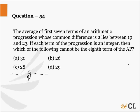Now the nth term can be defined as a plus n minus 1 into d. So the 4th term is nothing but a plus 3d. Clear? And it is given that d is 2, so this can be written as a plus 6. And the question says this number lies between 19 and 23.